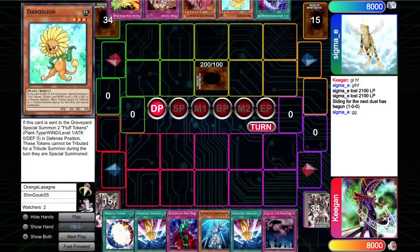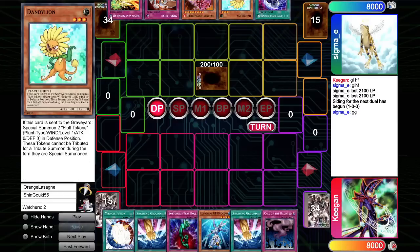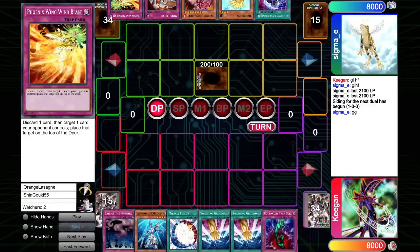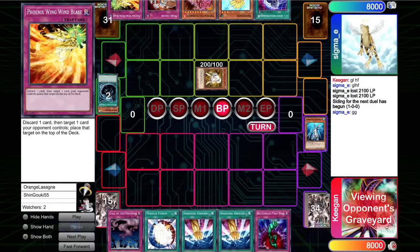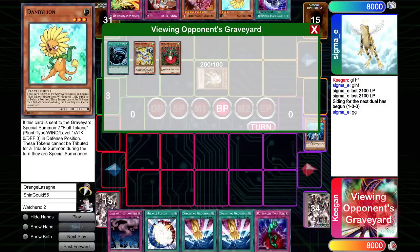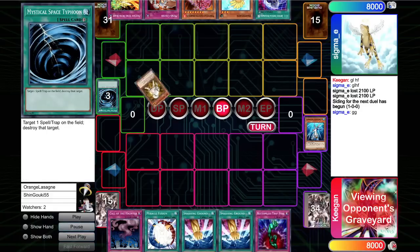You actually have a good discard, which is Dandelion. You have two good discards, Amaryllis and Dandelion. These are great discards for Wind Blast. I don't get this. Okay, we attack the Raikou with our worst monster, which is going to trade, exactly what happened. They mill Titanial, Debris Dragon, Space Typhoon. But now the cluster has a plant grave, which is really good.